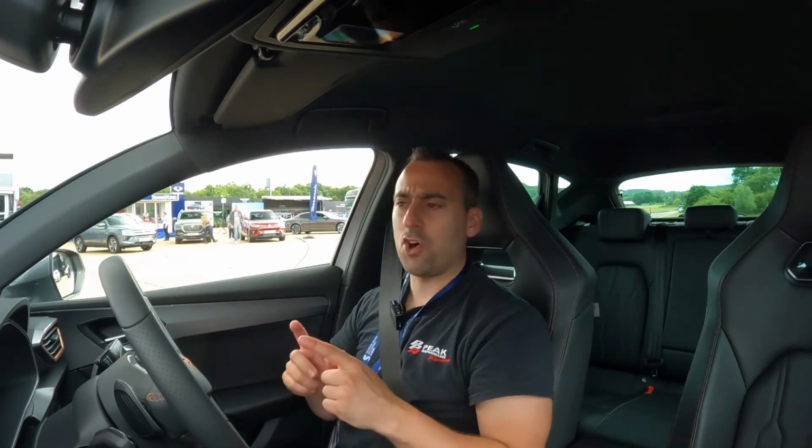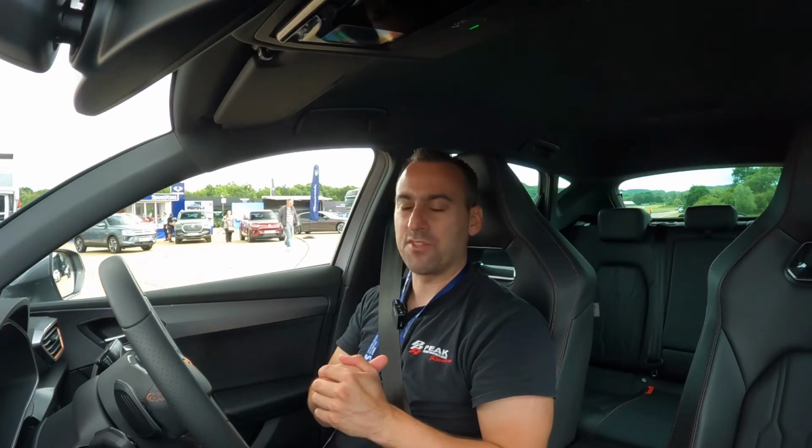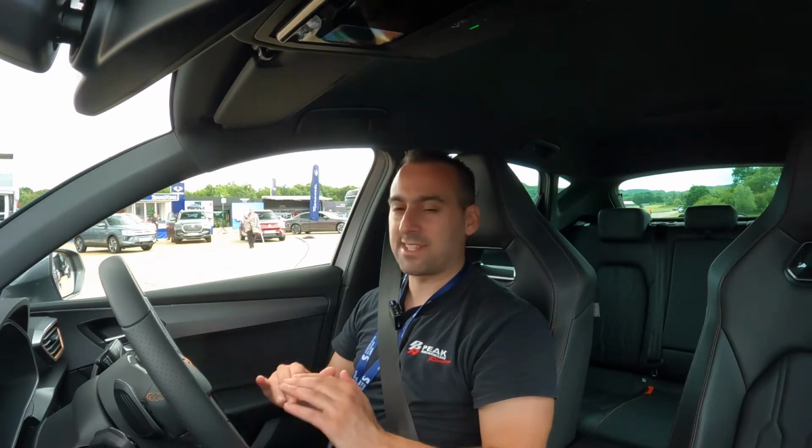And it's the first hot hatch that I feel has brought the game a little bit closer to that FK8, which is absolutely fantastic, that Civic Type R. This is an amazing car, definitely something to massively consider. If you're in the market for one, rest assured you're not going to be disappointed. Go and test drive one.